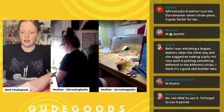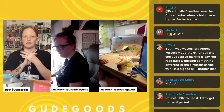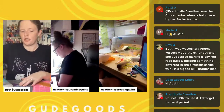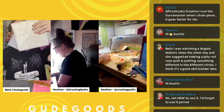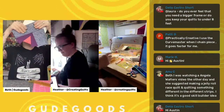Yeah, I love that. I did a Mickey Mouse quilt for my son's friends. He loves Mickey Mouse. I made each of his friends a quilt the first year that I started. I was like, yep, I'm in it. We're making quilts for everybody. You get a quilt. You get a quilt. Oh, this is just a hair short. That's gonna be okay.